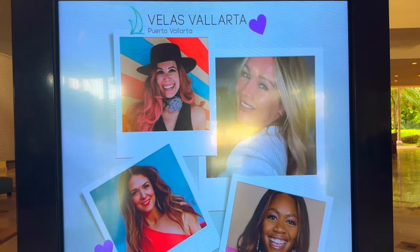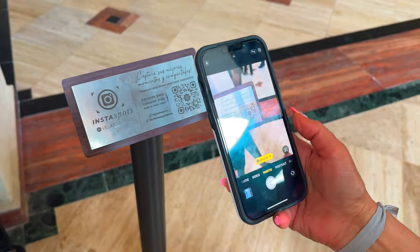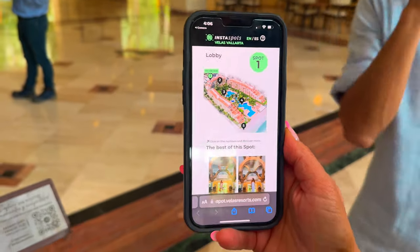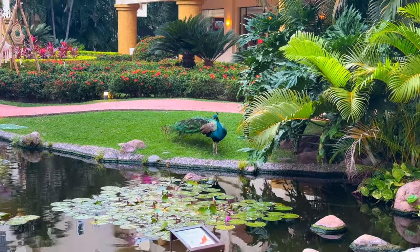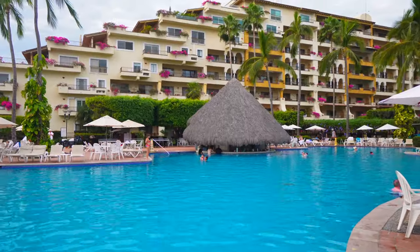Like this super personalized touch where they had the pictures of me and my friends on this screen in the lobby. They even have a QR code that you can scan to find the most aesthetic and Instagram-worthy spots on property to take your vacation pics. But as you can see, this entire resort is so stunning, so no matter where you go, it's definitely so beautiful and definitely worthy of the gram.